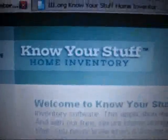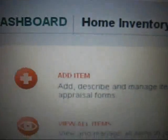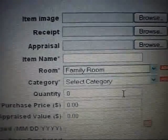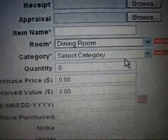Now, I know what you're thinking. This is a lot of work. How will I ever calculate such a sum? There's actually some very easy ways to do this. I found some online software called knowyourstuff.org. It's easy to use and helps you create, organize, and store a complete list of all of your belongings. This home inventory will help you determine how much insurance you need to buy, and also would really come in handy if you ever need to file a claim.